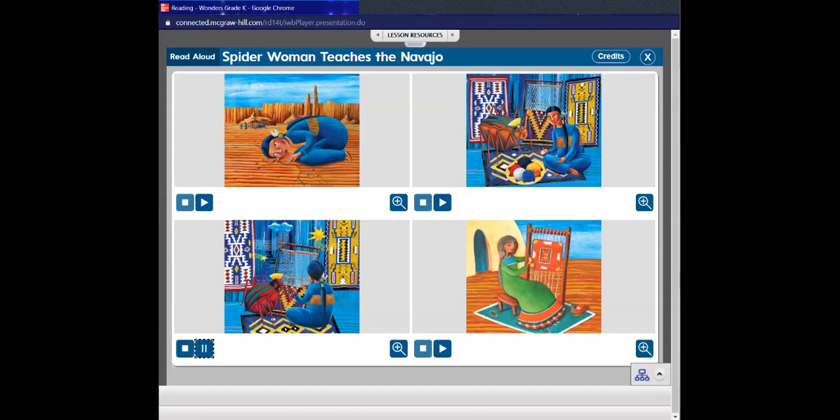Next, the girl learned about the loom, which is a weaving machine. "My husband, Spider-Man, made this loom for me," said Spider Woman. "The bar across the top stands for the sky, and the bottom bar stands for the earth. My loom is made of the sun's rays, the lightning, and the rain." Spider Woman taught the girl how to use the loom.